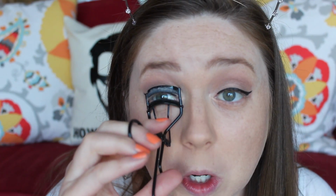Okay, now I want some liquid liner cat eyes, and I'm sorry to be a wimp, but I have to go stand very close to the mirror to do this, so I'll be right back. Okay, so not my best, but not my worst, so I'll take it. Now I'm going to curl the lashes.